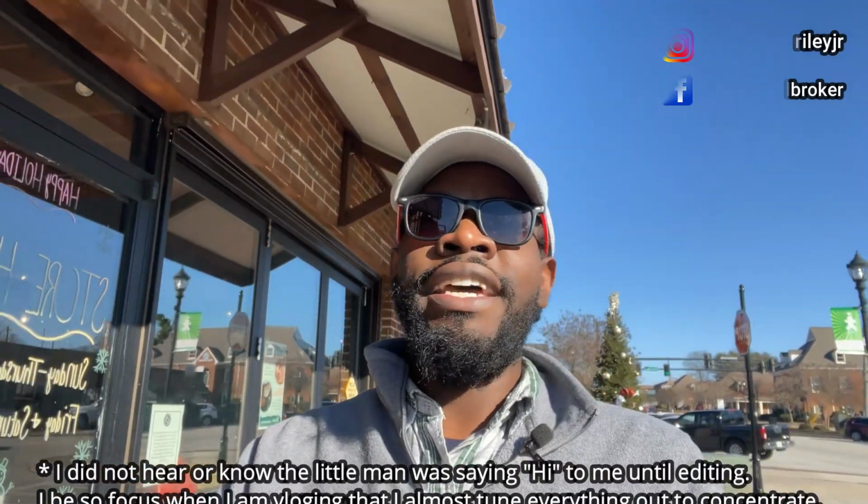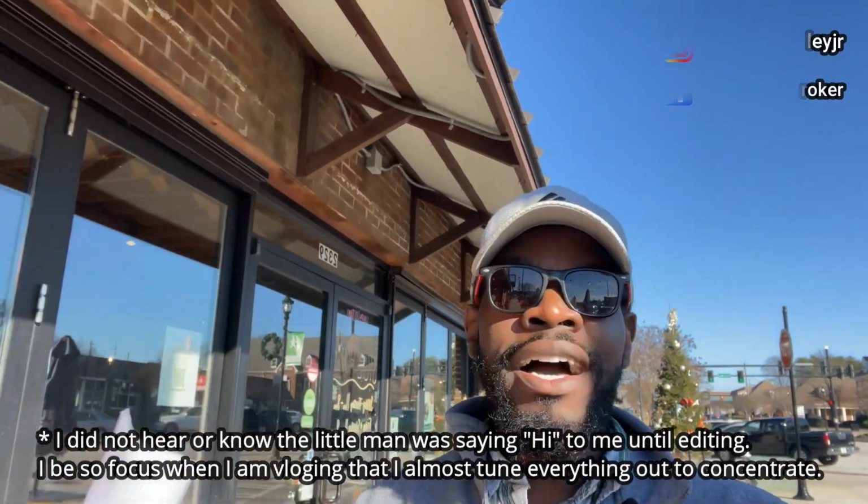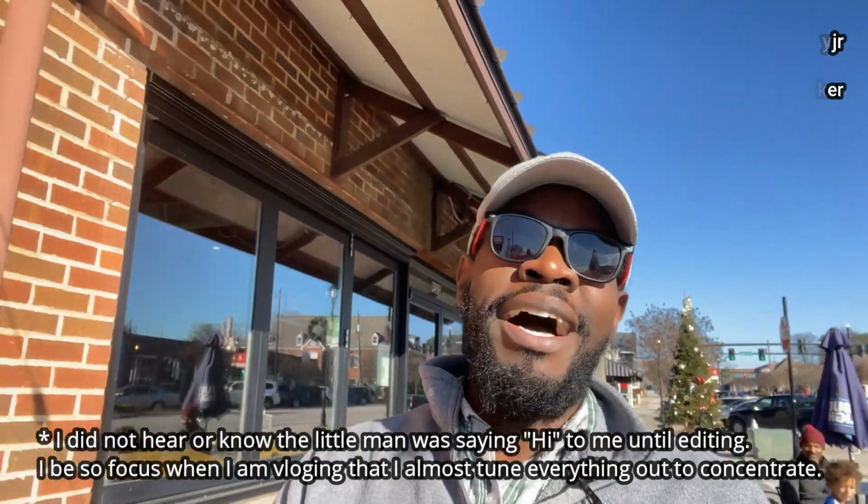Before that, I'm gonna give you a tour and show you a little bit around the downtown square here of Tucker. As I said, it's a smaller city, so the downtown area is not as big as some suburban cities here in Atlanta, but it is quaint, it's comfortable, and it gets the job done. So let me show you around.